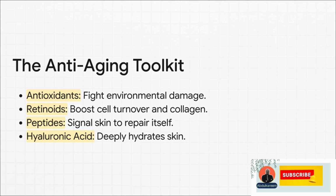You can think of antioxidants as your skin's personal bodyguards, protecting you from all the environmental junk. Retinoids are the heavy hitters. They're proven to actually boost collagen production. Peptides are like little coaches, telling your skin cells to get to work and repair themselves. And of course, you've got our superstar hydrator, hyaluronic acid.